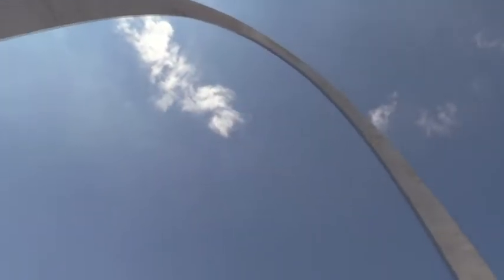We'll take a look at the arch on the next edition of Southern California Gold.